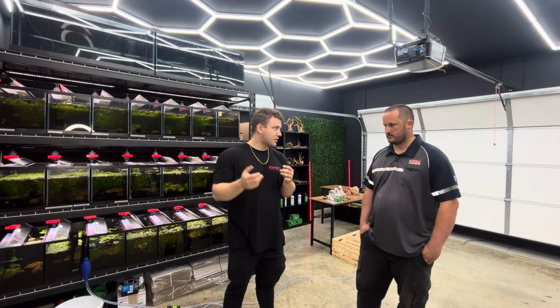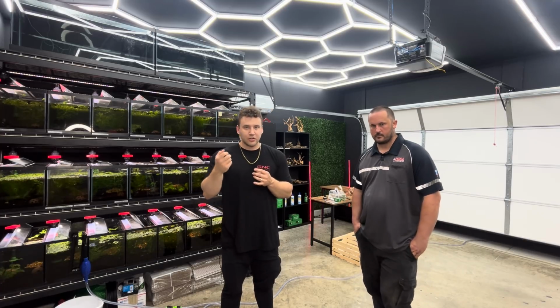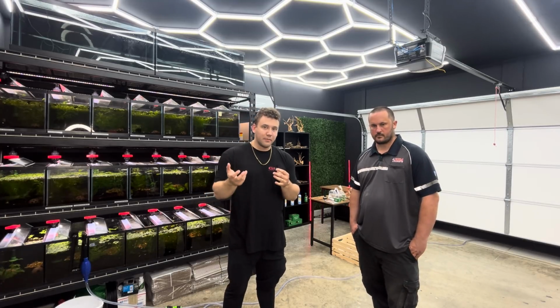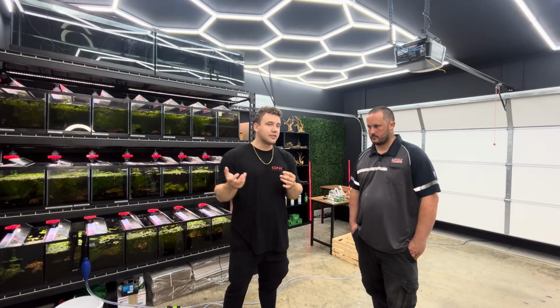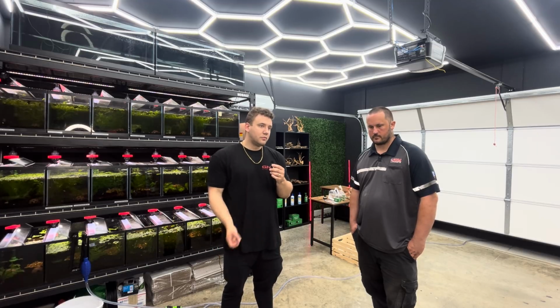He should have hundreds of those shrimp and really have plenty if he wants to feed them to fish, his crayfish, or just breed them and have fun with them and throw them in a bunch of tanks because they're going to eat algae, biofilm. If something dies, they're going to eat that. So a lot of good uses for them.